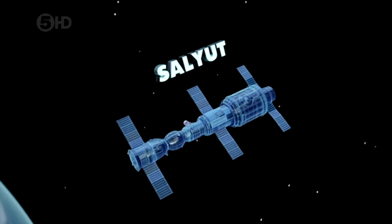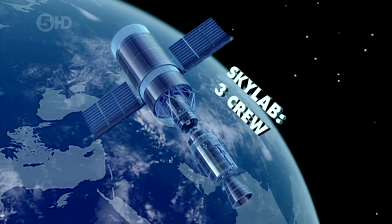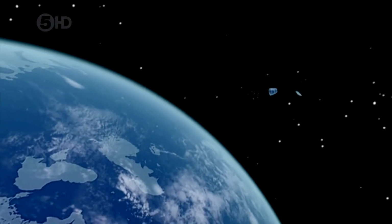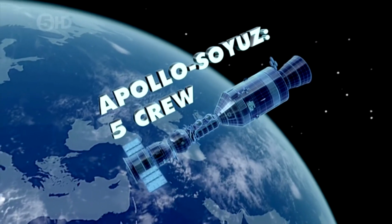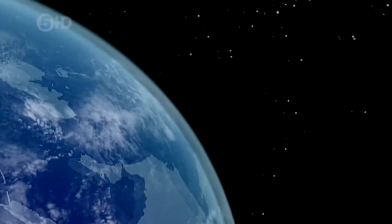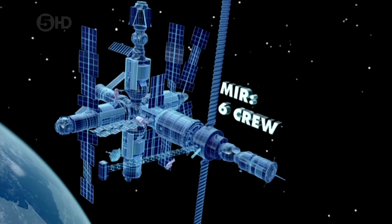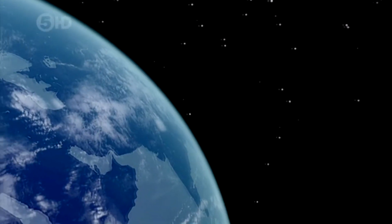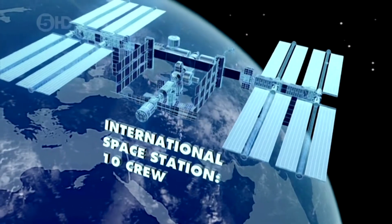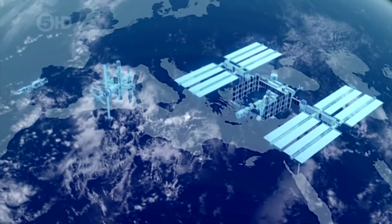Four landmark spacecraft lie behind the success of the International Space Station. At the heart of each structure lies a major technological breakthrough that allowed engineers to build bigger spaceships. One by one, traveling up the scale, we'll reveal the stories behind these incredible machines. 5 ingenious leaps forward that enabled space stations to grow from big to bigger into the world's biggest.